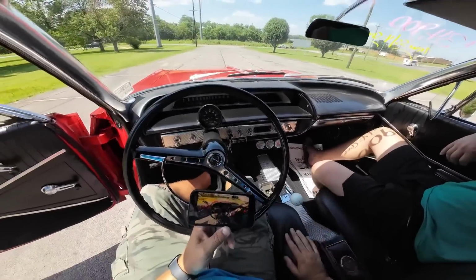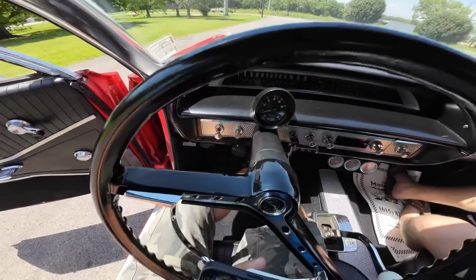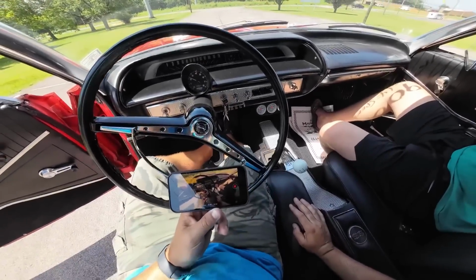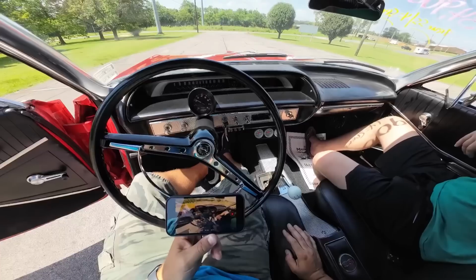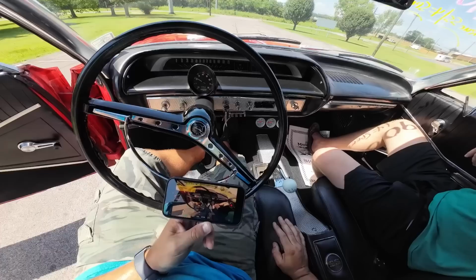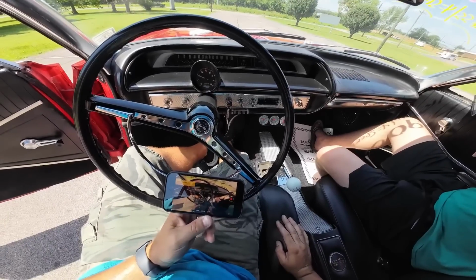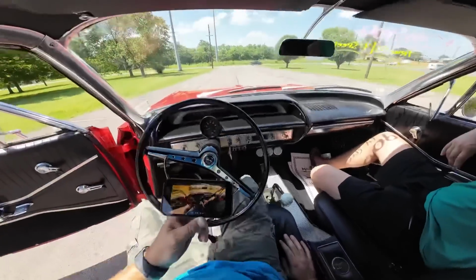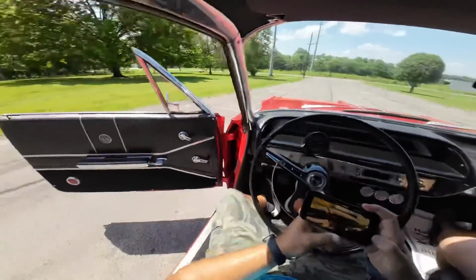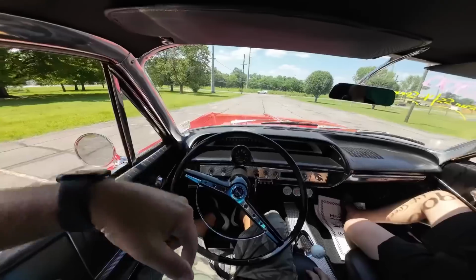Engine temperature's at 170, oil pressure's around 10, but it's still idled, what, 600? You rev that throttle up, it gets up there close to 20. We're at 20 now, 25. 130. So yeah, we still got good oil pressure. Let's head on back to the lot now. I'm gonna do a walk around once we get there, picking out the flaws.